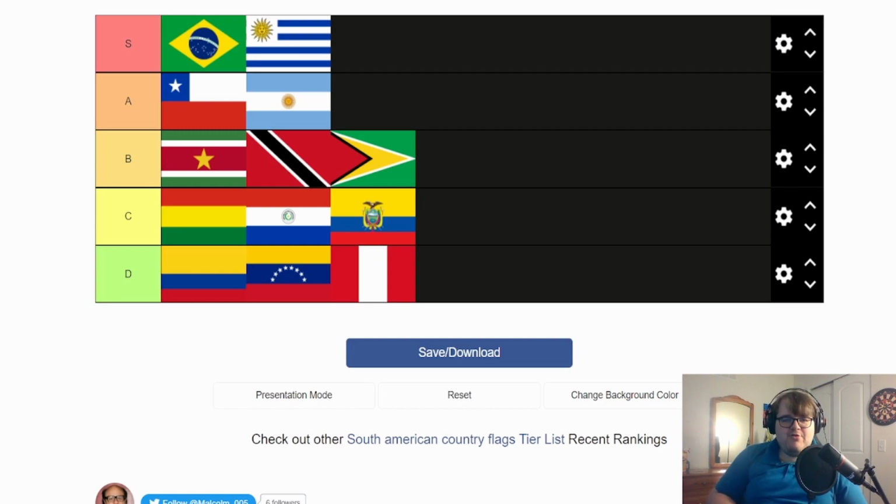And then also you do have that little sun in the corner, and that's kind of similar to Argentina, but you can't really tell what it is on the Argentina flag, but it's definitely clear on the Uruguay flag that it is a sun and it is smiling. And from what I know about the Uruguayan people, that is a very apt looking sun because they rank amongst the happiest people, the best countries in terms of metrics in South America. So definitely 2 very, very good flags in the S tier.